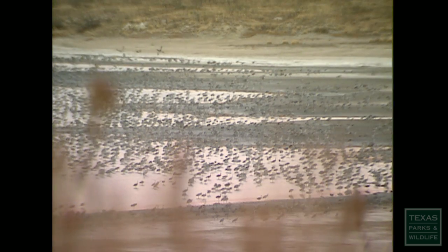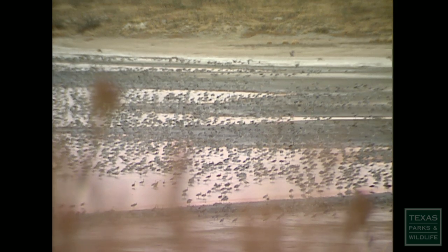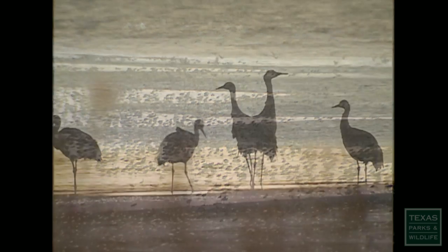Texas hunters have great opportunities and great responsibilities. By asking yourself these six questions, you can become a better hunter or bird watcher. And you can also ensure that you play a role in the ongoing conservation of all our bird species.